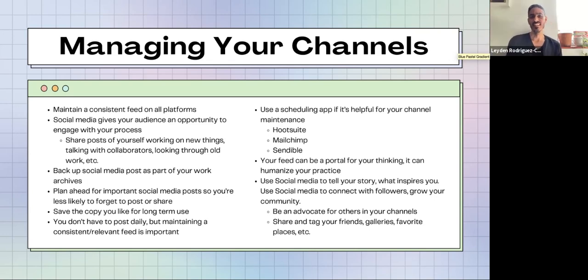Another thought is one of the points we put here: you can use something like a scheduling app. If you're not good at maintaining that stuff, you can use a scheduling app to do the work for you, so that you can sit down one day for an hour and organize it so that stuff will go out. If you're afraid of not being active enough, this can be helpful. It also keeps you from having to think about it actively while you're doing something, or if you have an event coming up and you don't want to forget to post.